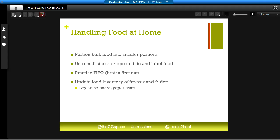So when you buy in bulk, it's nice you can portion the bulk food items into smaller portions when you get at home. If you're buying a bunch of trail mix, you can get a big bag of it and then go home with your quarter cup measuring cup and put them into individual serving sizes. Put a quarter cup in each Ziploc bag, and you have small snacks.